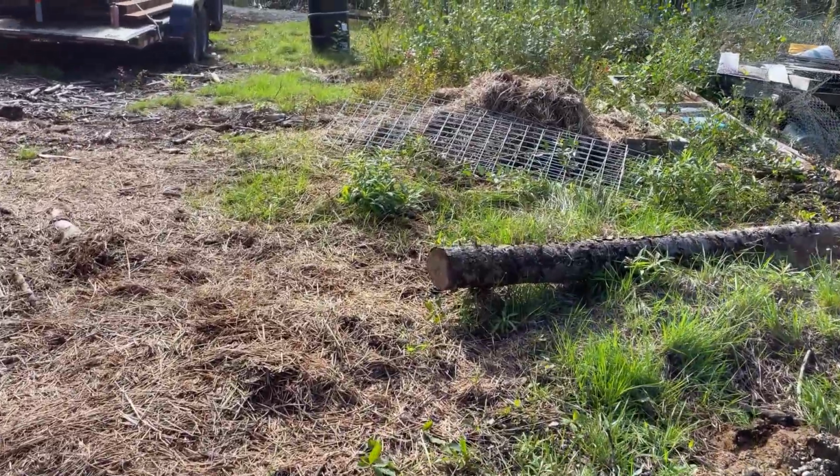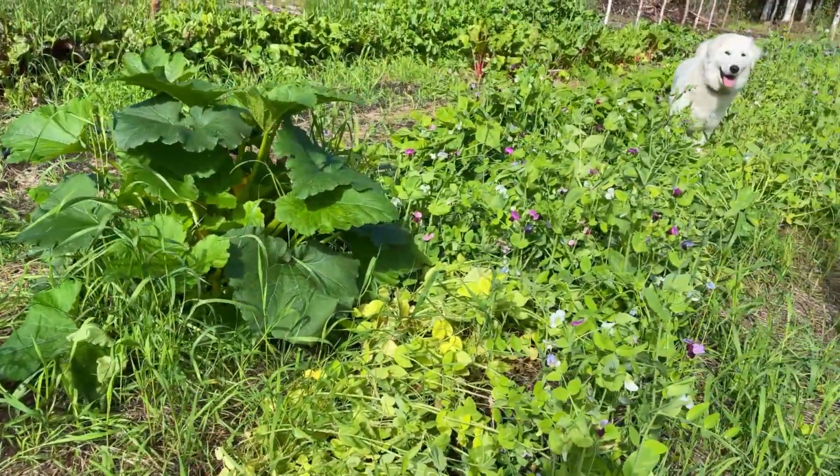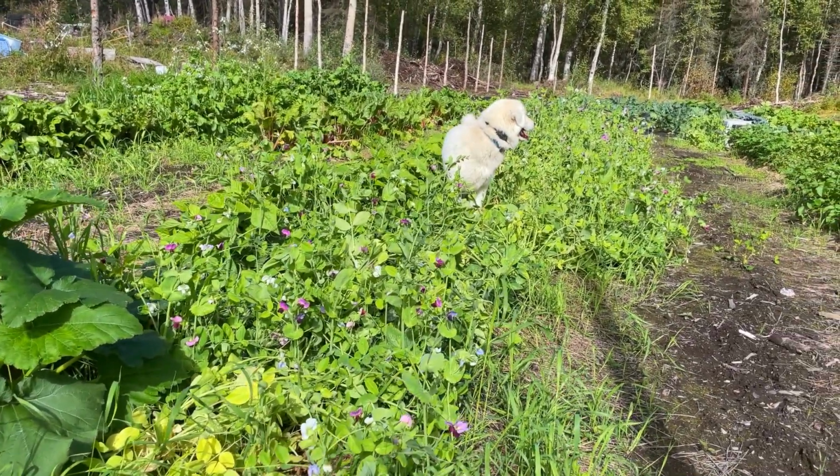This is the materials for our pea trellis. Maybe 15 feet more and a little bit more time we could have got it done. That's okay. Next year, guys, next year.